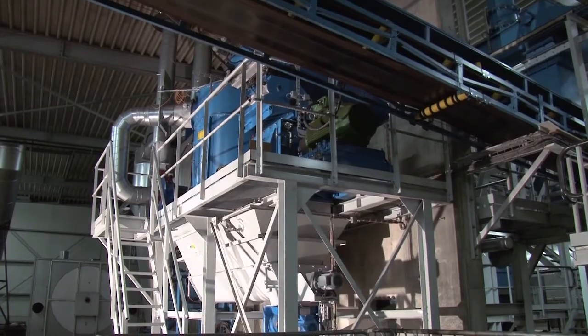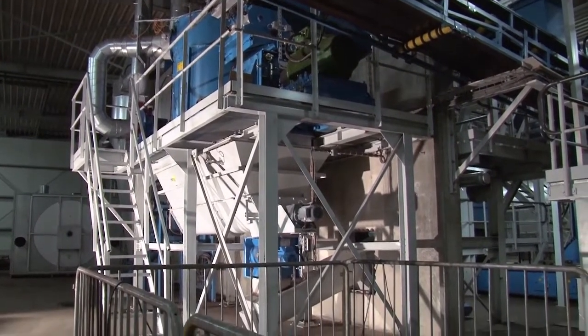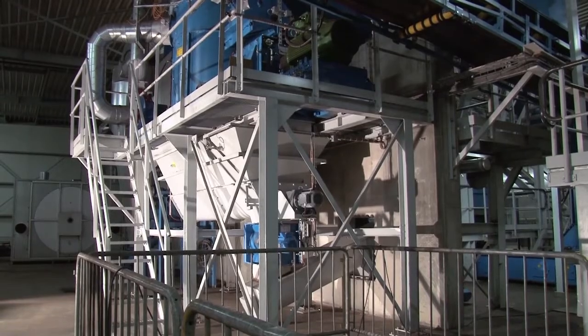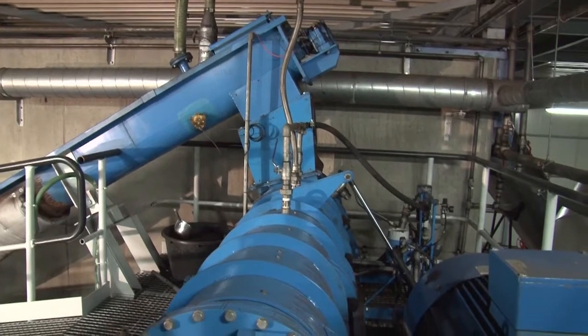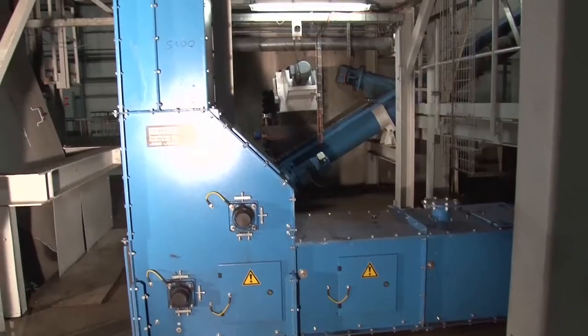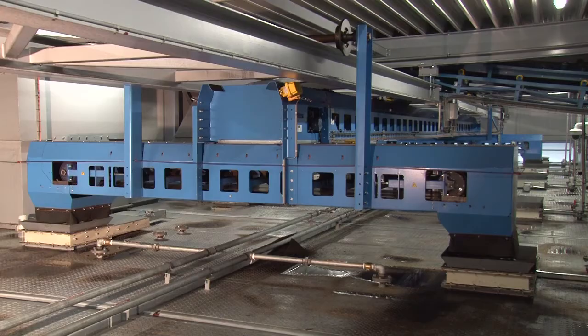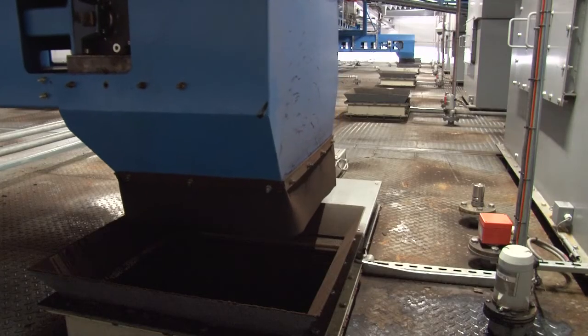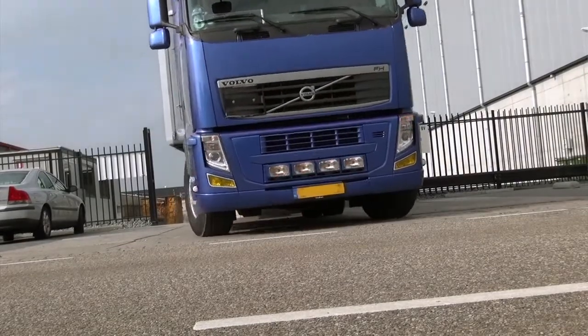The torrefied mass is then transported to a mill which refines the powder. We then mix this powder according to a secret formula, which includes water and natural ingredients, and compress this mixture into pellets or briquettes called BioCoal. The final step in the process is the transportation to the 12 silos. There's room under these silos for the trucks, which finally carry the BioCoal to the customer.